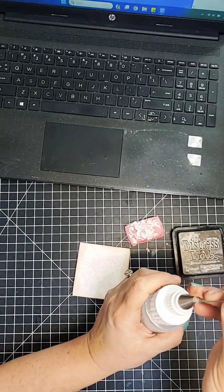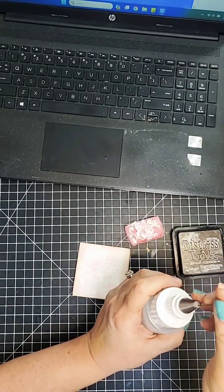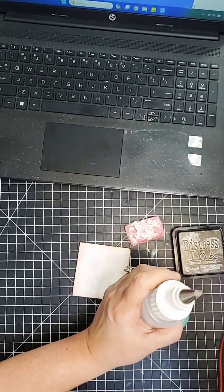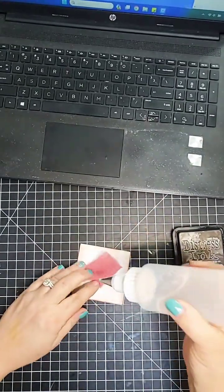Alright, sometimes I forget to put this back in and then I've got to do it now, and I do that and make it a little more unstuck.